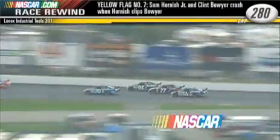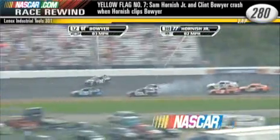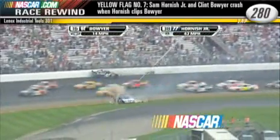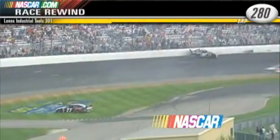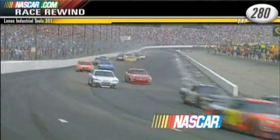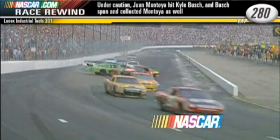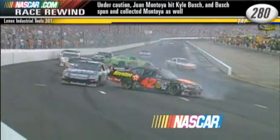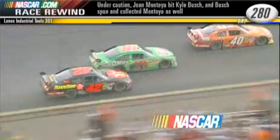All right, here we go. Hornish just clipped the 07 of Boyer. Everybody else did a great job here. Now, you see the 18 and the 42 got through that cleanly. There was no problem. Now you see the caution flag waving. Oh, man, the 42 just turned into the 18. Oh, and he came back and got him. The 42 turned left, which turned the 18 to the outside wall, and he spun around and clipped him again.